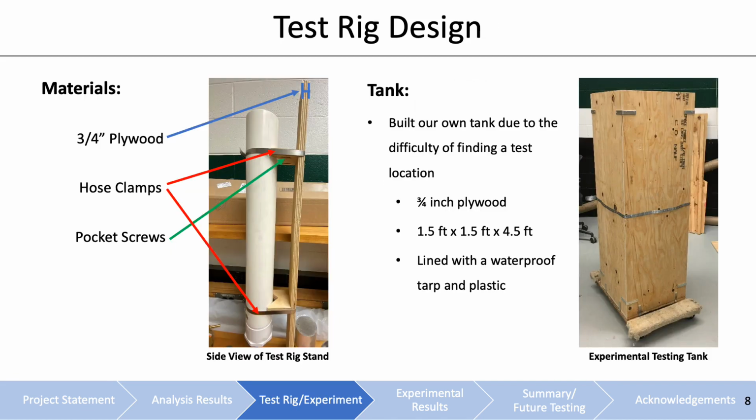Our test rig consists of a test stand to mount our prototype and a homemade testing tank for underwater experimentation. Both assemblies are of simple construction. Our test stand is made of plywood, hose clamps, and pocket screws, and our tank is made of 5 panels of plywood constructed with brackets, metal strapping, wood glue, as well as 2 layers of waterproof tarpaulin plastic that line the inside of the tank.